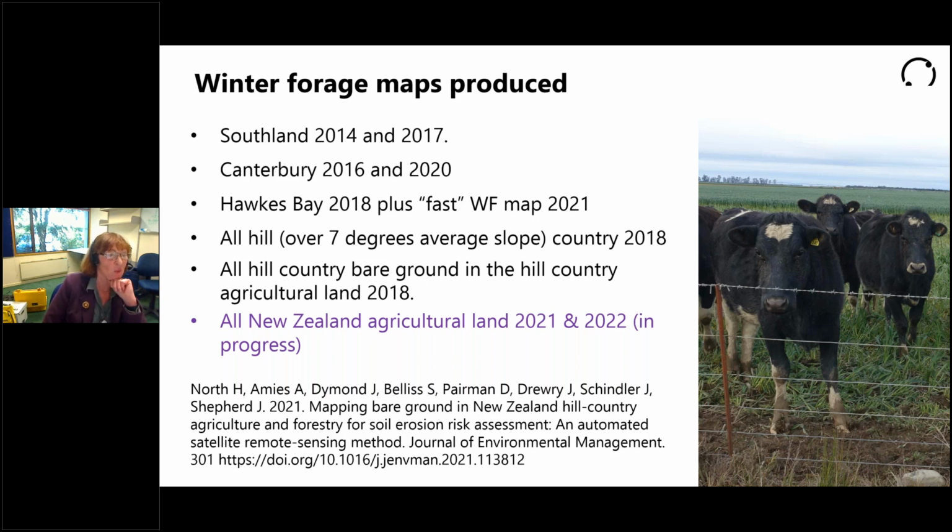A lot of the other work that we've done for regions has actually been done on commercial contracts, and the results are available in reports that you can talk to the councils to see if they will share them with you. And at the moment, we're in the middle of mapping all the New Zealand agricultural land winter forage in 2021, and we're about to start work on a 2022 winter forage map as well.